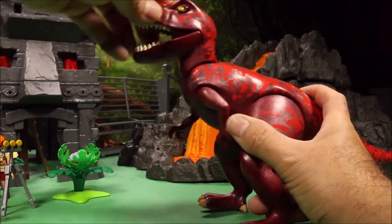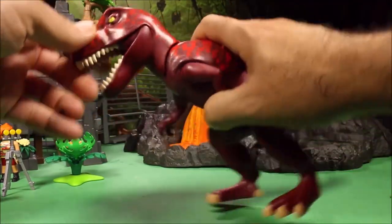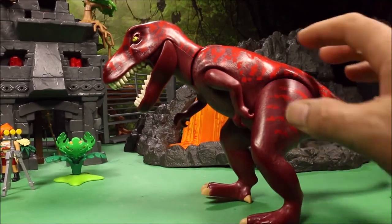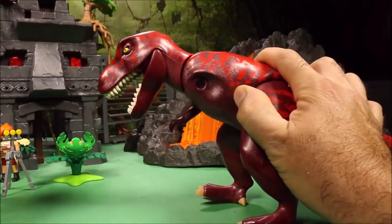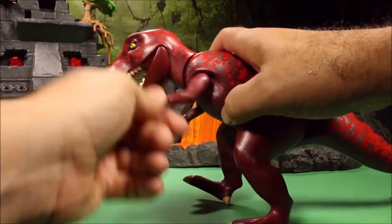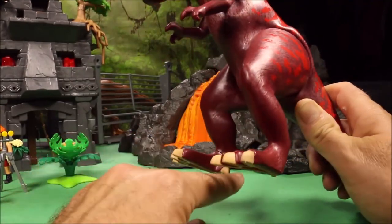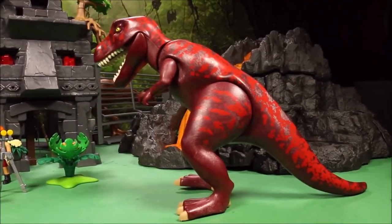But anyways, the T-Rex head moves up and down. The mouth does open and close all the way. So he is really cool looking. Really cool looking teeth, yellow eyes. He's a maroon with red striping and spots on him. The arms will rotate, I believe. Oh, okay, so they pop up. They don't go 360, but they go a good amount. The legs will also do a good amount. I don't want to pop it off. And the nails are painted a tan color, and it's got nails in the back here. So this is a really awesome looking Playmobil dinosaur.